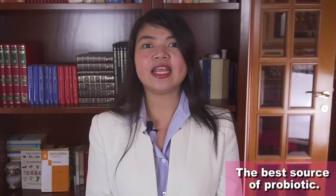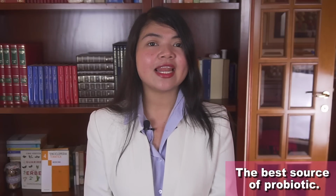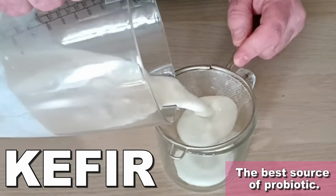Now, if you think about probiotic-rich foods, one of the first things that come to mind is yogurt, which I do not really recommend, by the way. But there is a food that beats yogurt in almost every aspect. It has more strains of probiotics, less lactose, and less phosphorus. Amazing, isn't it? This food is kefir.